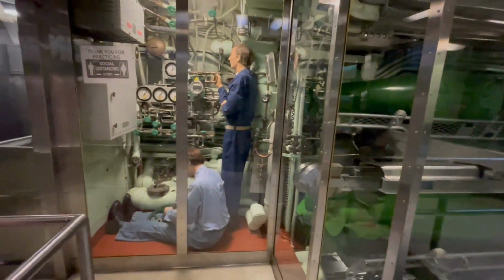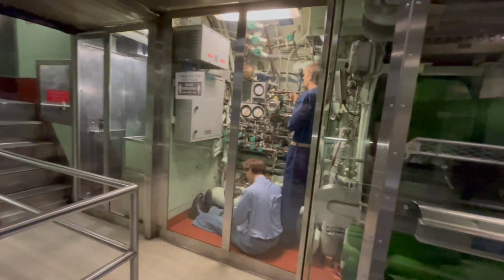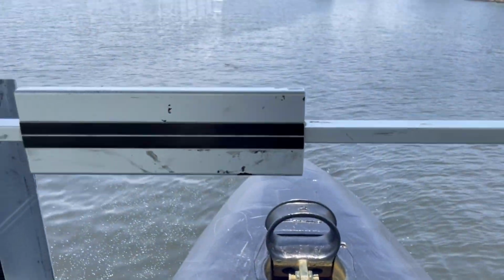Now this is a huge submarine. It can fit so many people. Yeah, I don't know what the typical class of boat is, because there's a lot of different classes of submarine, but the ones we're on, you don't want to know. You just gotta block it out of your mind.